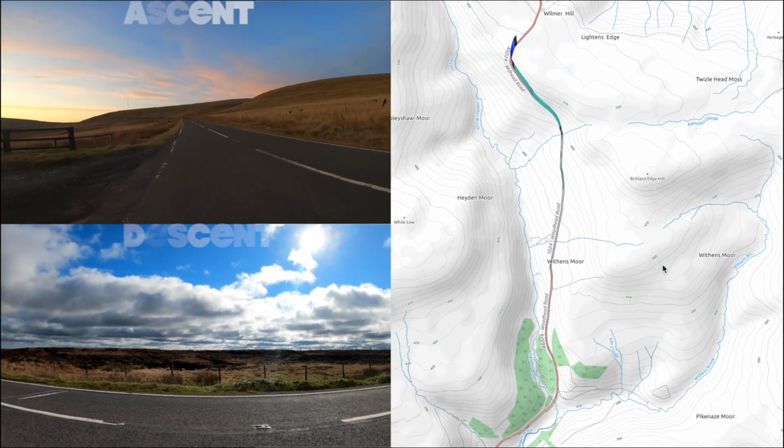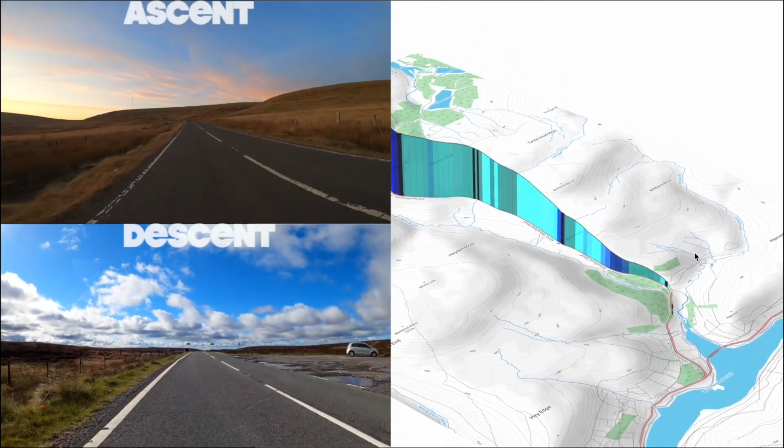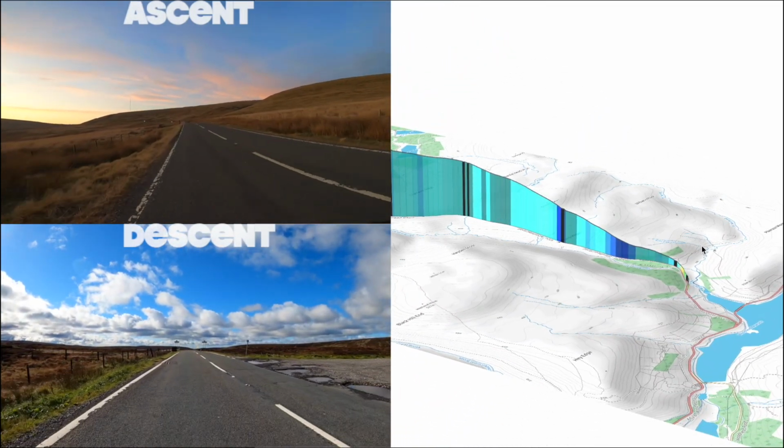So this is one of my favourite descents around the North Peak District. Mainly because of its simplicity and gradient, it means the speeds you can pick up here are probably some of the fastest around for a continuous 3-minute run.